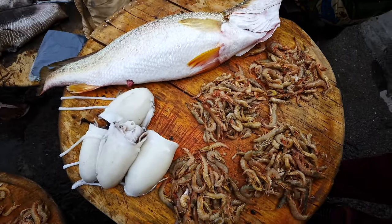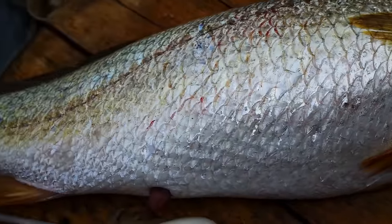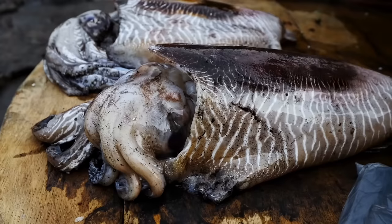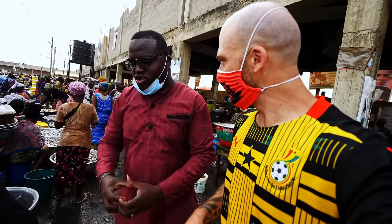What is that? This is the cassava fish. It looks like a trout. It's like a big trout, yeah. They even have much bigger than this. Okay, so this one has shrimp. This is the squid. That's cuttlefish. No, that is the squid again. They are now coming to take the squid out of it.